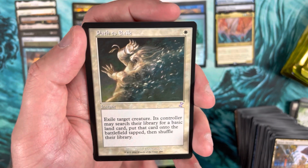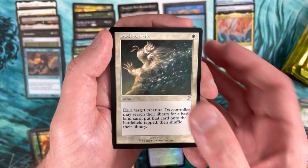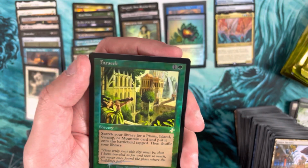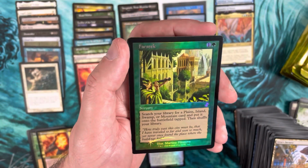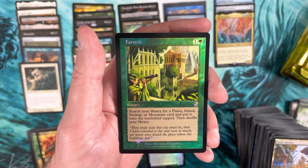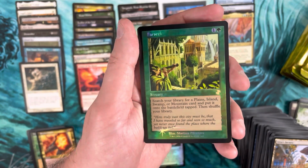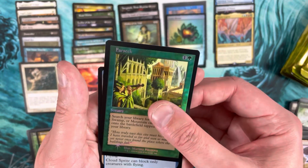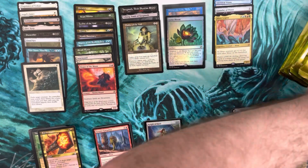Path to Exile. Sweet, sweet. Time Shifted. Now we have another one. Is this another Time Shifted foil? Yeah, it sure is. Farseek. Neat. I don't see that card too often. It is a second retro frame foil of the box. Beautiful, beautiful Time Shifted foil Farseek. Yeah, that's a nice hit. That is a really, really nice hit.